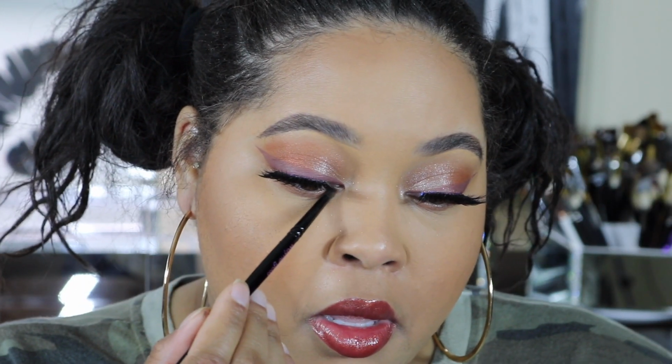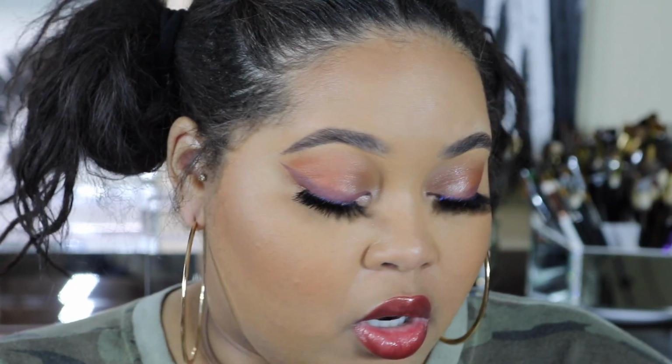And then let's go back in here and get this shade. Pop that on the lower inner corner on the lash line. And there you have it. Here's the first eye look. I think it looks mesmerizing.